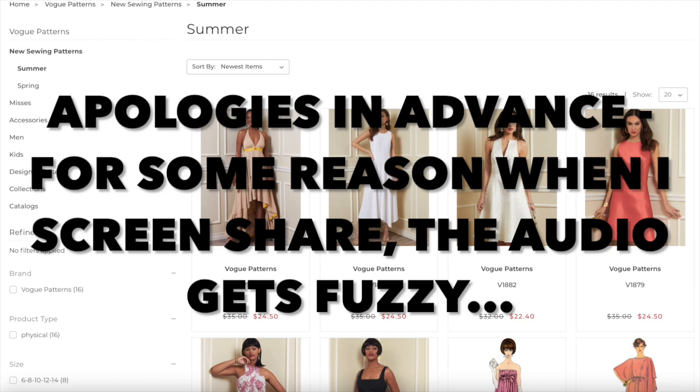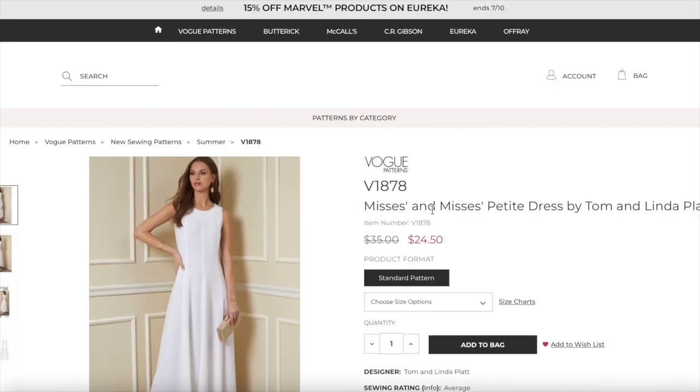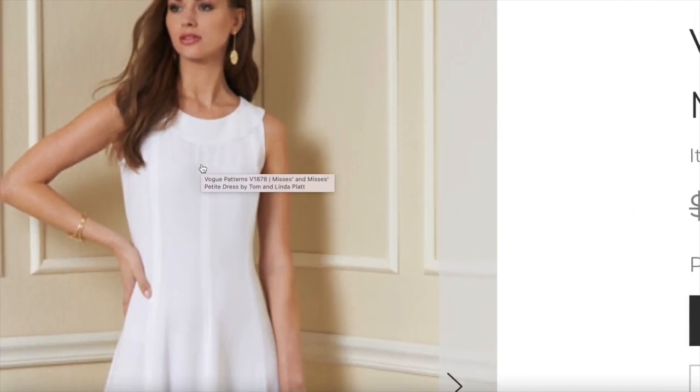And the first one that caught my eye was V1878, which is here. I love this dress. It's kind of like a clean, simple look. I really love the neckline. We'll go in a little bit closer on that. Look at that neckline. It's so nice.